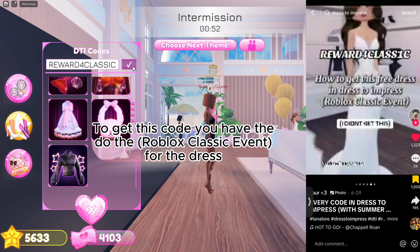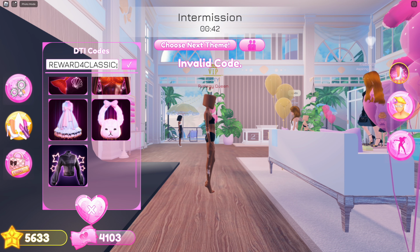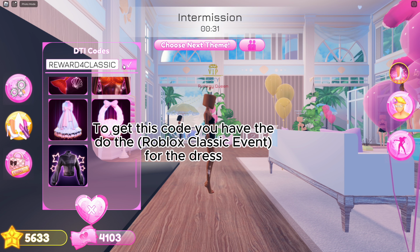But let's see. 3-2-1. Is invalid. Oh my gosh, no. I really wanted this dress too. This dress was so cute. Hold on. Hopefully I'm putting this in right, because that dress was too cute. Okay, y'all, invalid code, Sally. But that dress was so cute.